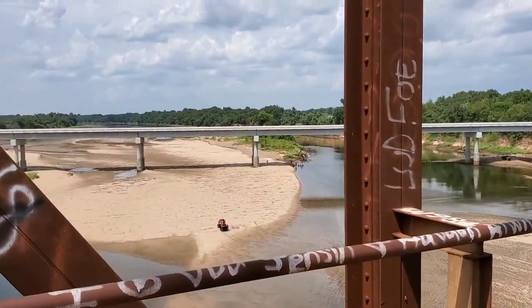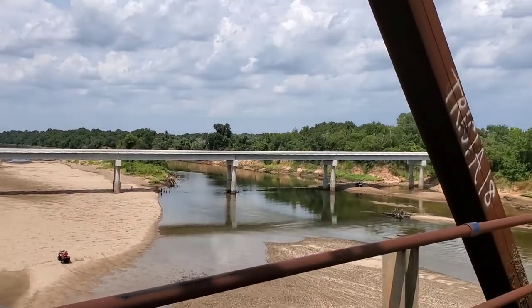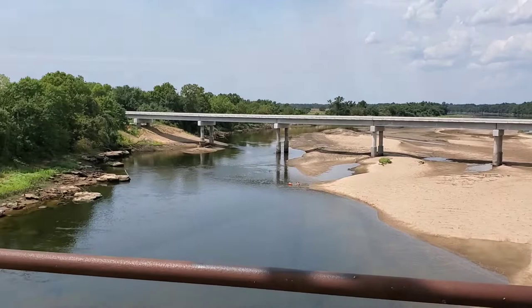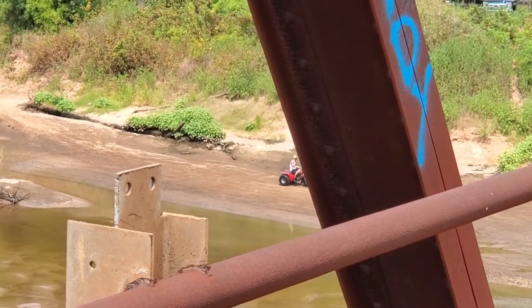Yeah, they commissioned a new bridge a couple years ago now. That's it over there. But it's a paradise for four-wheelers and kayakers and tubers and whatever. This one here goes out to my buddy Marcel St. Jean. Somebody riding a trike over there.